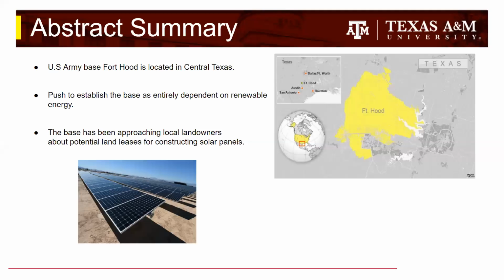This research will investigate the optimal locations of solar panels that can be installed on a property while not disturbing the environment of the local deer population. This is for the nearby Army base Fort Hood to become dependent on renewable energy. The base has been approaching local homeowners about potential land leases for constructing solar panels.